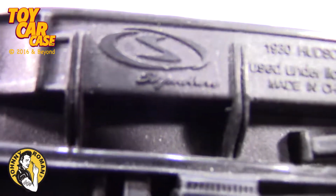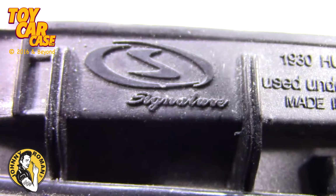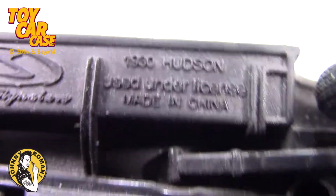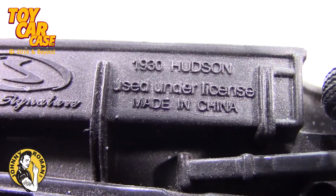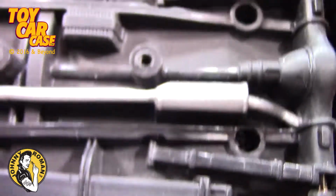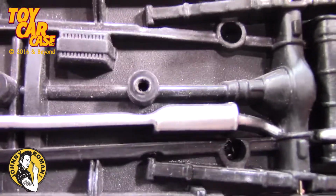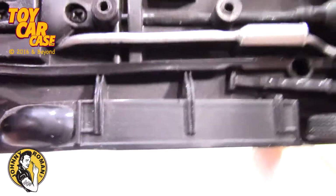Now here is the manufacturer's signature. I have never seen that before, or that logo, but judging on this car, they are making quality stuff. This is a 1930 Hudson, used under license, made in China. You can see there's the screws that they use to adhere it to a base. There was two of them.